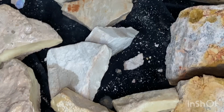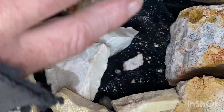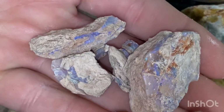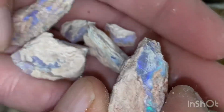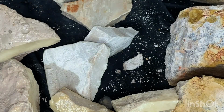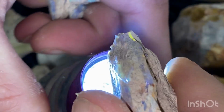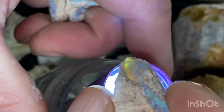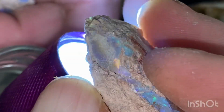And now, to the main focus. What I pulled out, I'll leave that bit there. So here's the potential crystal, or definite opal either way. We may get a stone out of this. Just grab a torch in a jar. And there is a bit of body in there behind this section. So we may get a little stone out of there.